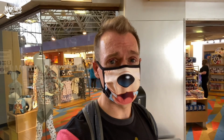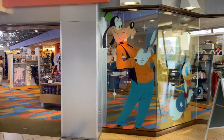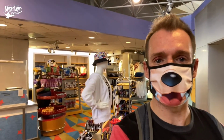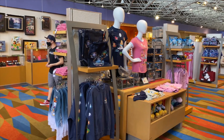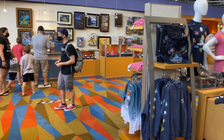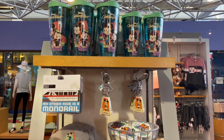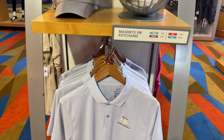So also on the 4th floor is all the shopping that you can do here at the Contemporary Resort. Now behind me right over here is the BVG store. This store is great more or less for adults. They have quite a few 2021 merchandise items. They have housewares if you are looking for something for your home. They have the Spirit jerseys, and the masks are in here. And of course, you have to get some really amazing Contemporary Resort souvenirs: keychains and magnets and shirts and tumblers.